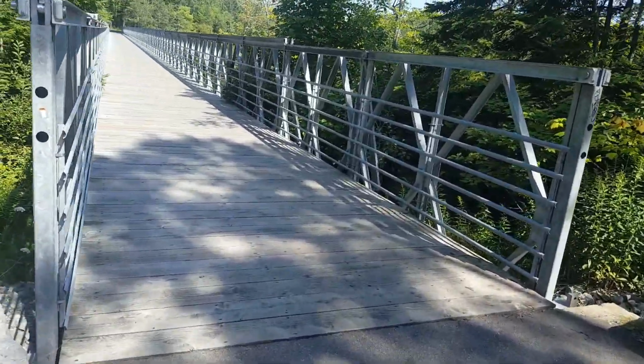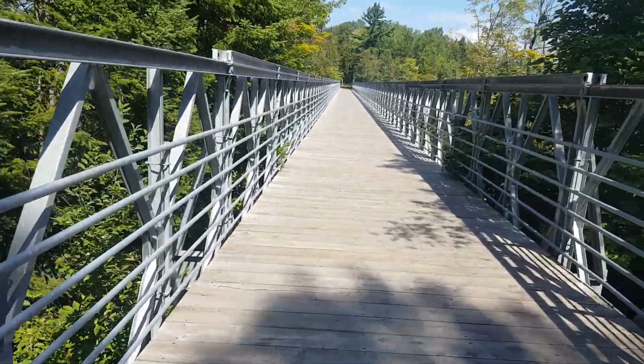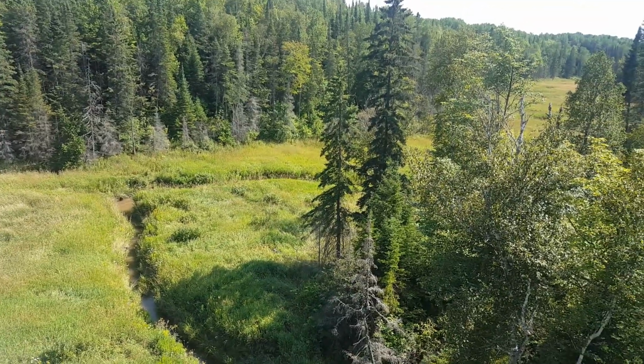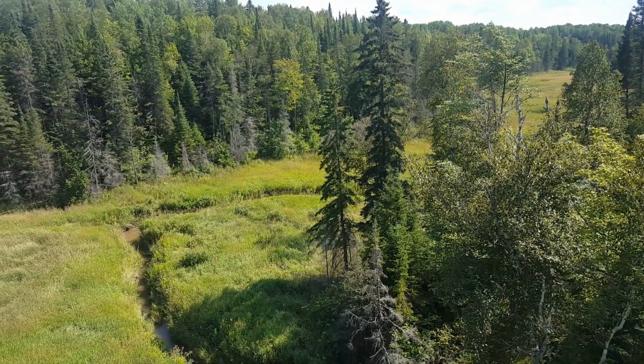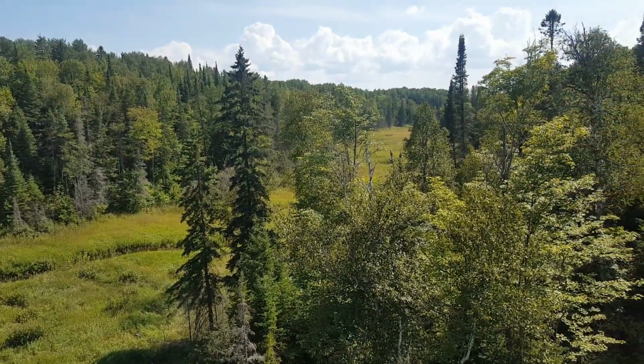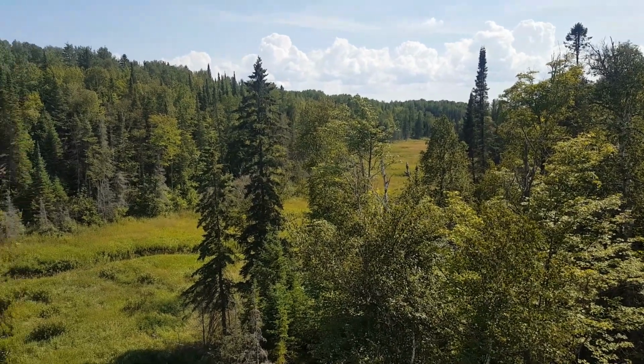You can see for really far. So, alright guys, as promised, this is the view. And this is actually really gorgeous. And this is what you can see from on top of this bridge.